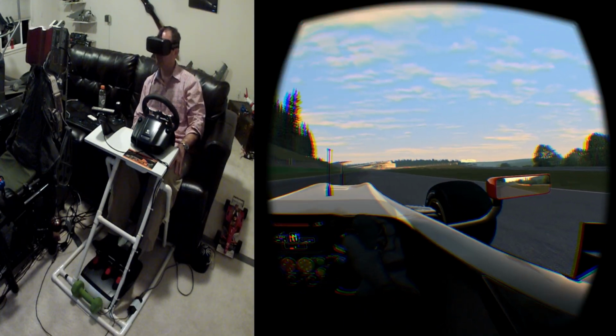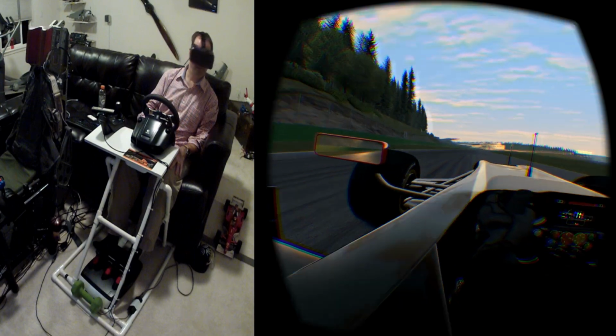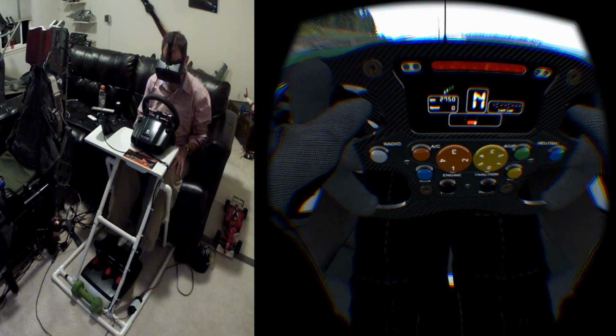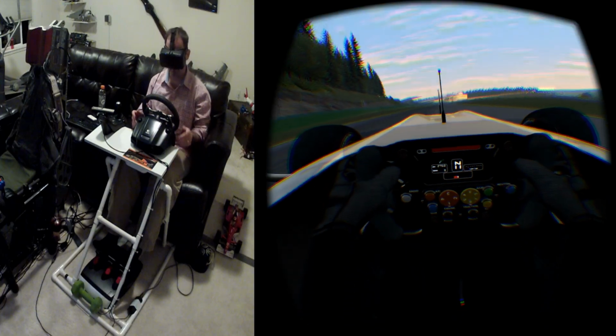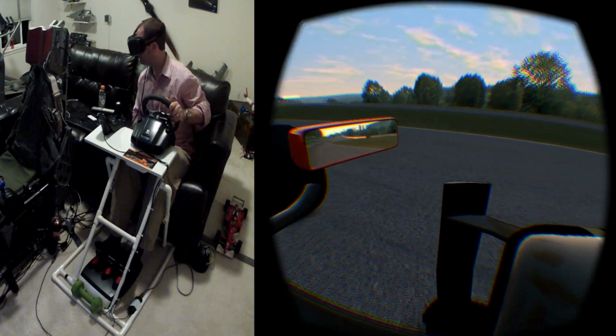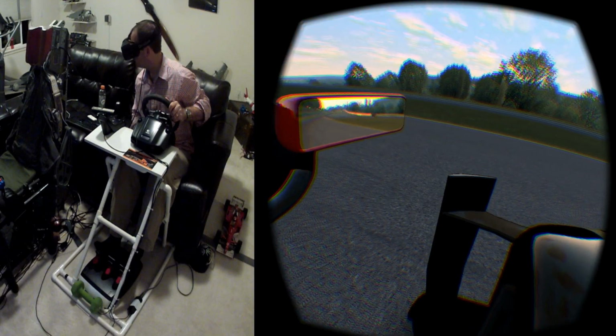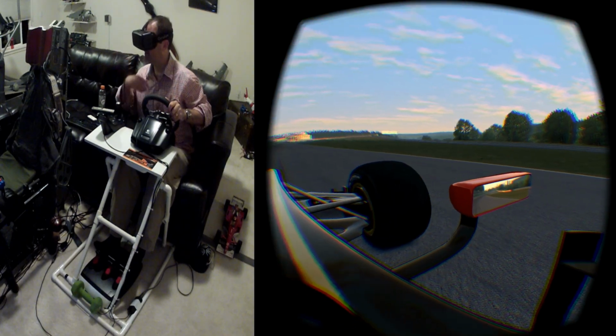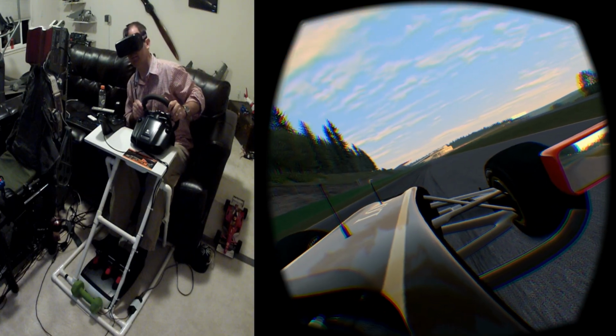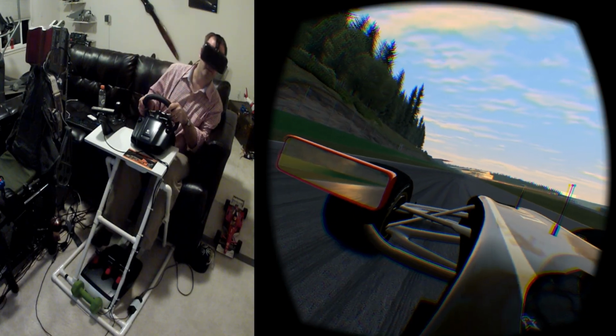You can see pretty much everything. The light through the trees, the reflection of the clouds off the paint. You can read the buttons on the steering wheel. The detail you can pick out is just awesome. And the 3D, it even rivals DCS. You really want to reach out and touch these things. It looks just like I'm sitting in a Formula car.